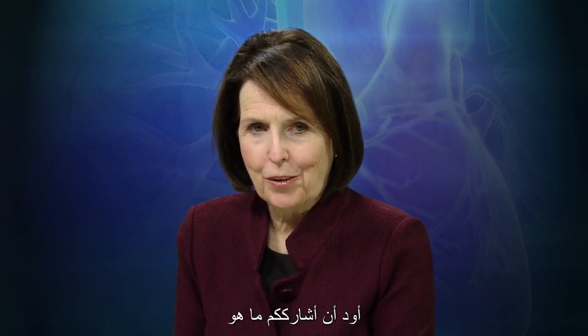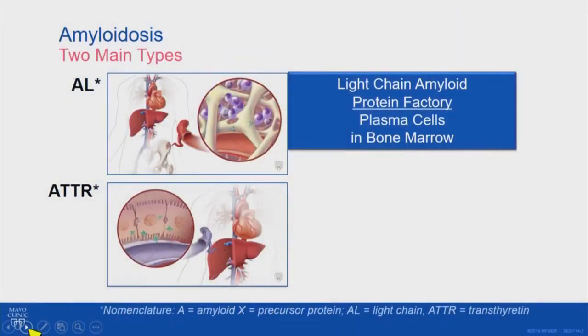And today I'd like to share with you what's the current state of the art of treatment for patients with cardiac amyloidosis. We do have some new medications, and truly we are kind of entering a brave new world.